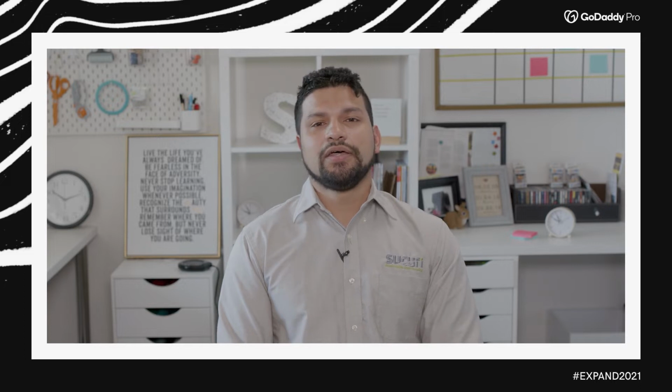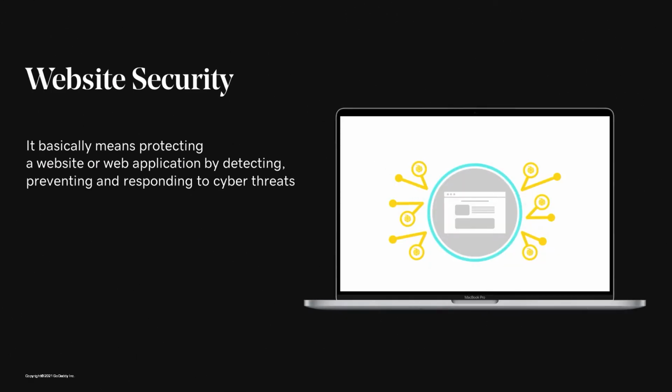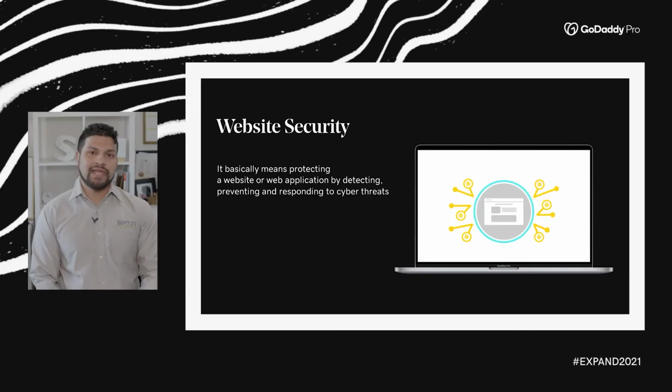Anyway, to the topic at hand here, website security. What is it? By definition, website security is all about making sure that we can monitor, detect issues, protect your website, and respond in the event of an incident. Now, a lot of people read that, can't make heads or tails of it, and at the end of the day, this is really just about keeping all of the bad stuff away from your website.